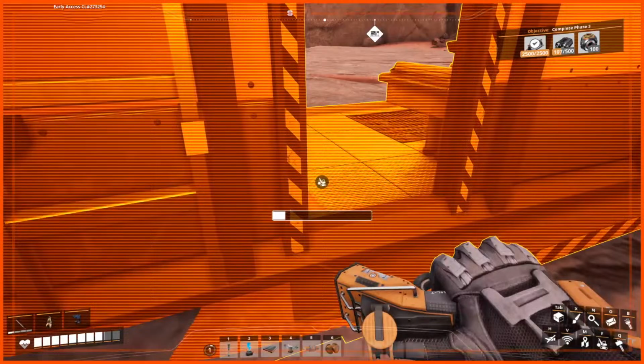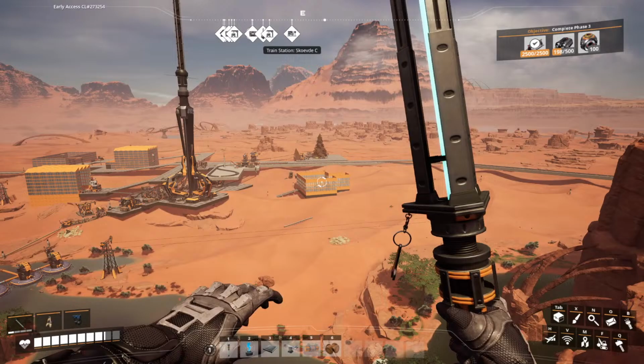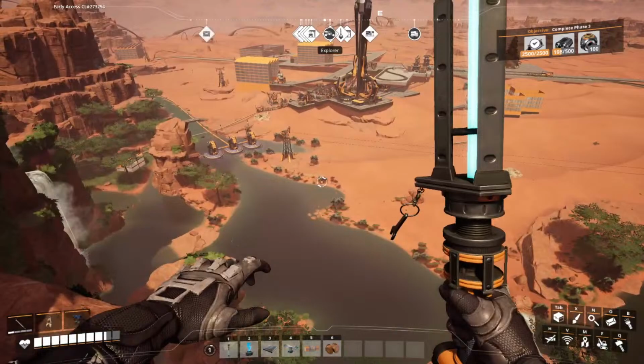Oh, this looks so nice from up here. I don't really spend too much time over in this area. I need to finish that building, and the top of that one. But yeah, this is a good-looking game. It really is. You can see the train going. That's cool. All right, so now I'm just going to jump off this.